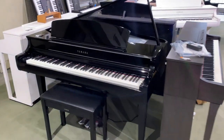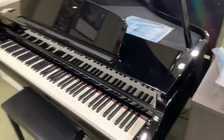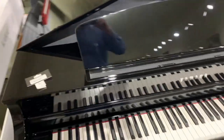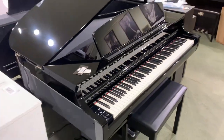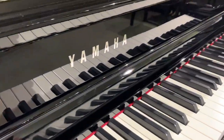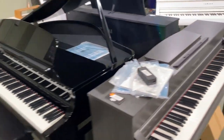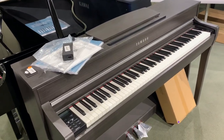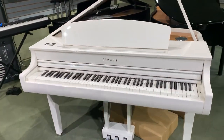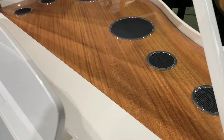Now, something special to tell you guys, which is we are discontinuing carrying the Yamaha Clavinova line. So all of these Clavinovas that you see, which is Yamaha's premium digital piano line, are on clearance, and we'd love to ship one to your house. And they come in an upright form and a baby grand form. The baby grands are typically less expensive in the digitals than they are in an acoustic baby grand.